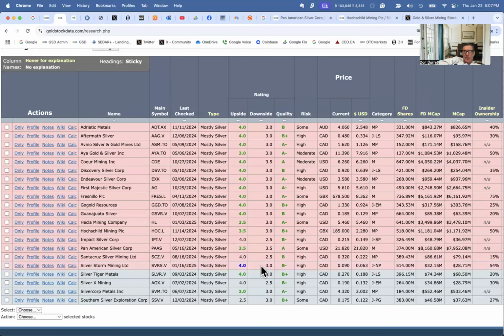Silver Storm, they have the La Parrilla mine that they bought from First Majestic, and they're going to get that thing restarted this year. They've been drilling it. It doesn't have a lot of silver equivalent, about 25 million ounces, I believe, today. With drilling, I think it's going to grow to at least 30. And I think when First Majestic sold it to them, they said it definitely has 50. They just have to drill it. So we're looking at a 30 to 50 million ounce deposit.